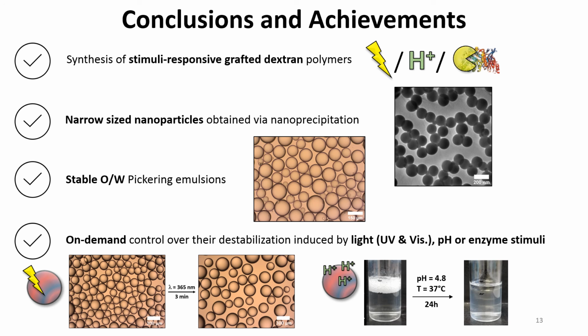And then for the nanoparticles first, we assessed that they were degraded with the right stimuli. And then on the emulsion system, we were able to induce the coalescence of the droplets and even the full destabilization of the emulsion by applying the right stimulus, so light. We were able to use UV, but also visible light, pH, or enzyme stimuli. So in the three cases, we were able to destabilize on demand the highly stable Pickering emulsion we formulated.